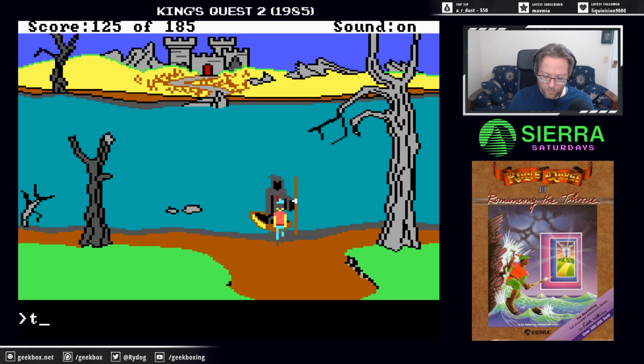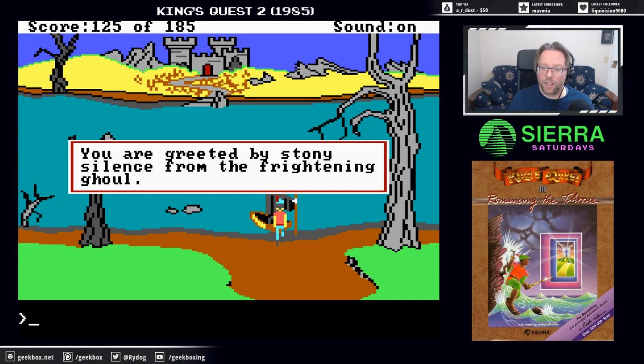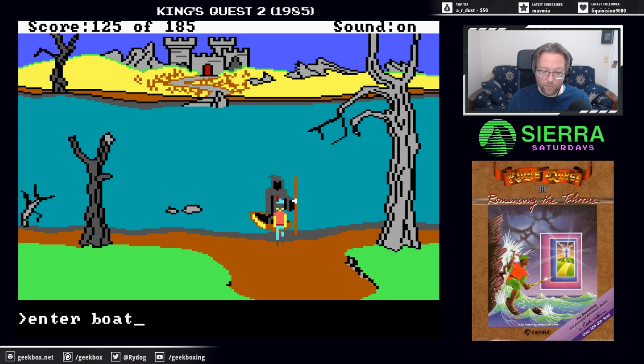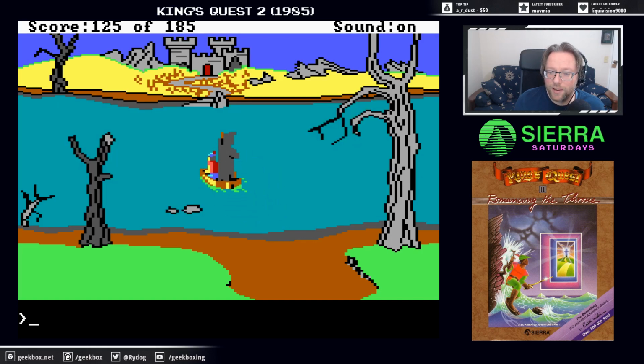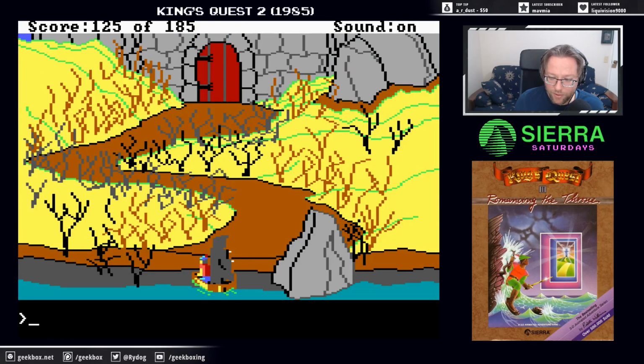And now, let's see, talk man. No, you're greeted by stony silence from the frightening ghoul. But now, we enter the boat. The shrouded ghoul looks at the ruby ring on your finger and the black cloak around your neck. He motions for you to enter the boat, which you do. You must have fooled him into thinking you were someone else. So we fool this guy. I'm running around in this like Robin Hood hat and my weird teal pants, right? And I throw on a cloak, and this dude thinks I'm Dracula.